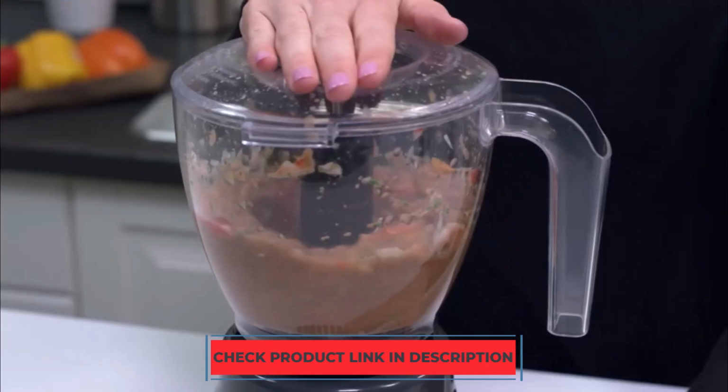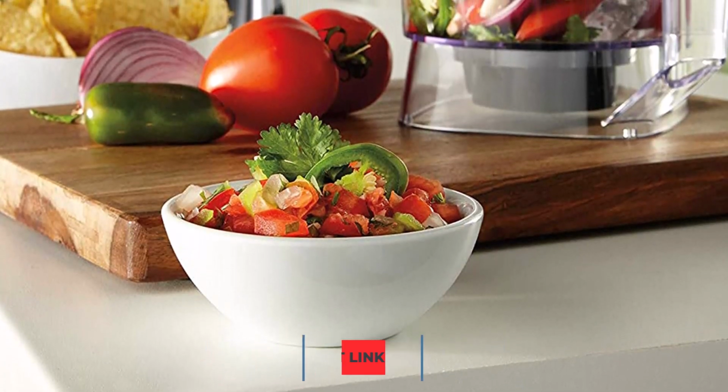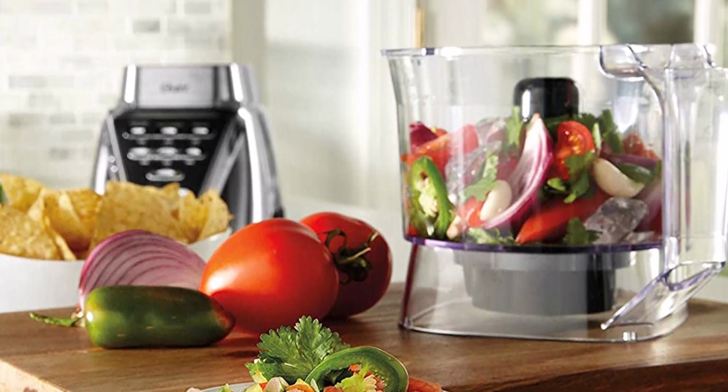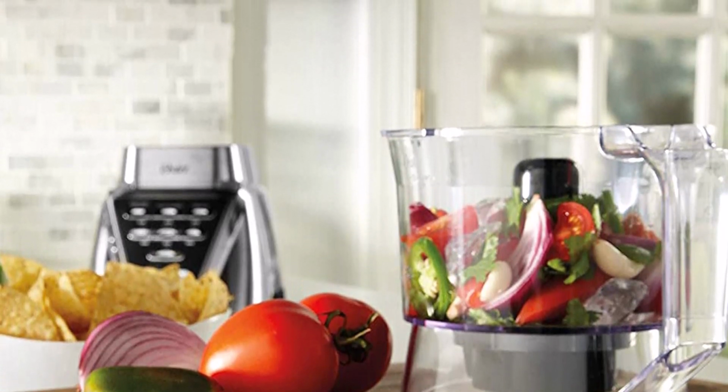Other drawbacks include a somewhat long, slow pulse mechanism that makes tasks like chopping butter into flour for pie crust a little less effective. Locking the bowl into place was also more difficult than we had hoped. But generally speaking, this model is effective and capable of doing tasks that call for a processor.